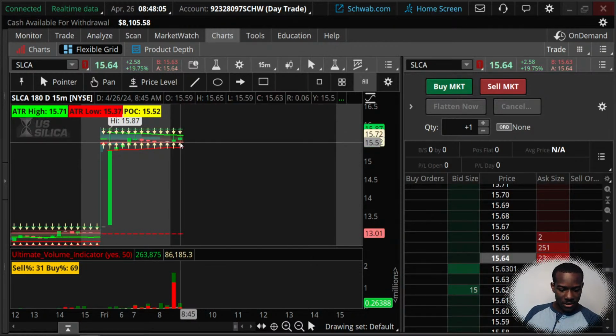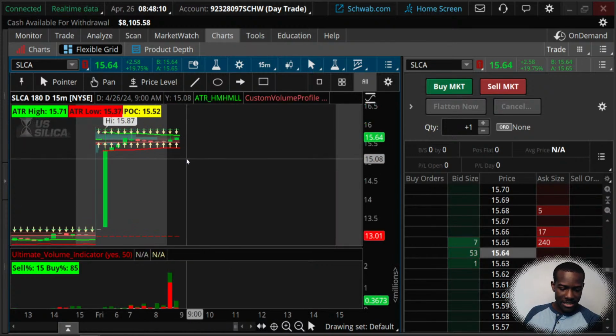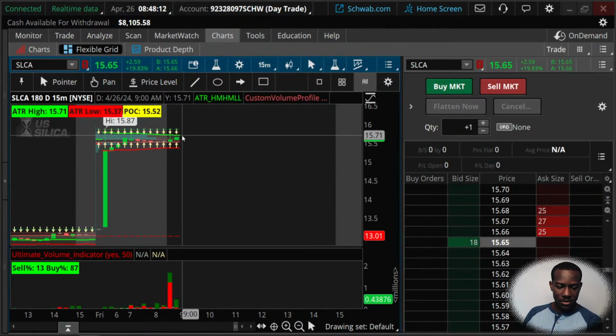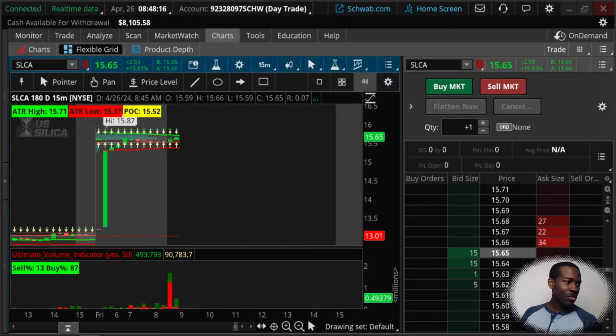SLCA though, continuing to show a little bit of bullish consolidation, but just not a whole lot of motion. Not a whole lot of motion in the ocean. It is almost up to 5 times its relative volume.